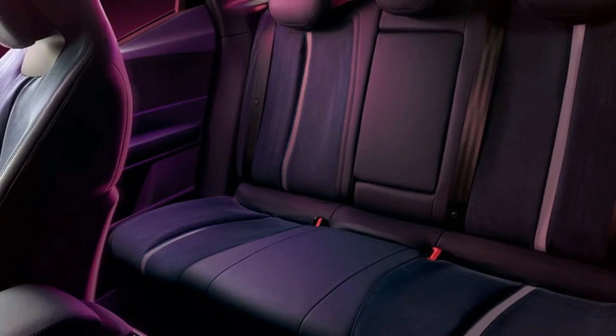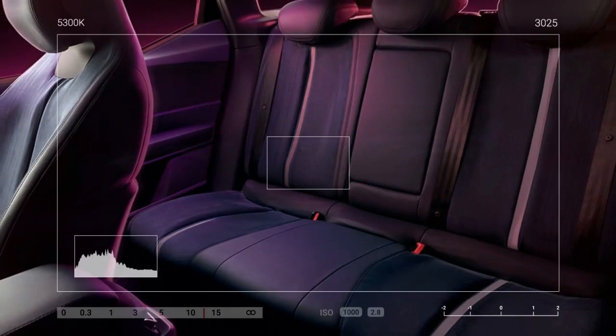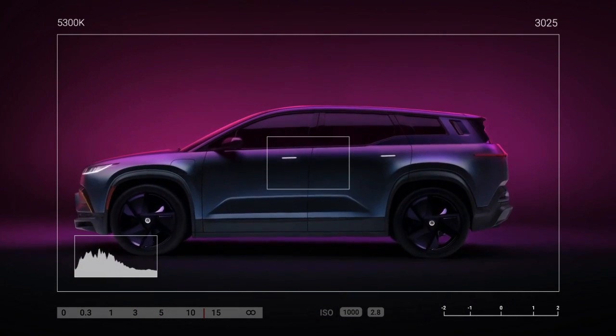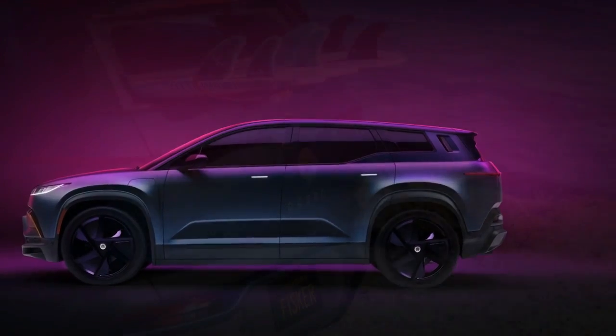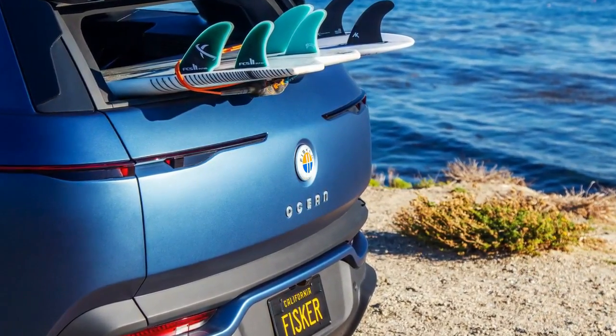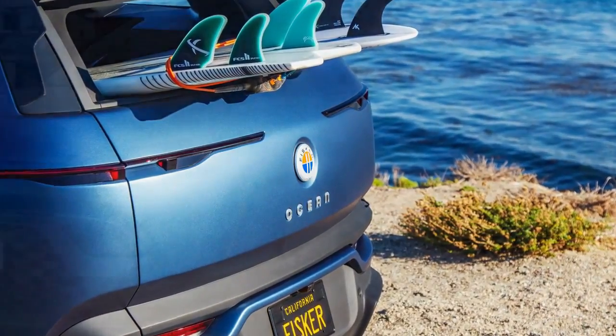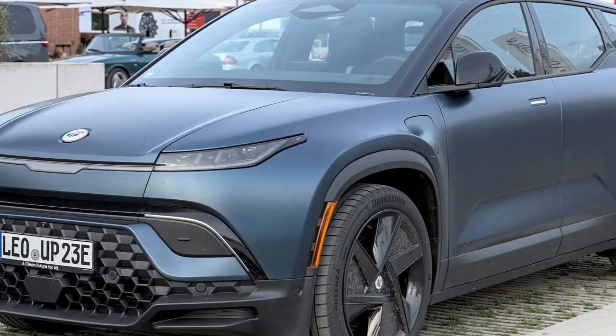Following a grim earnings call this past March, the company announced it would pause development of the Pear SUV and the Alaska pickup while also laying off roughly 15% of its staff. Hope for a major cash infusion fizzled, leaving Fisker scrambling for capital. The bad news compounded, resulting in a pause in Ocean production and price cuts of up to $24,000.